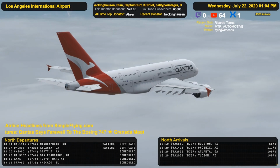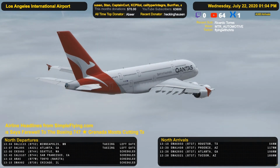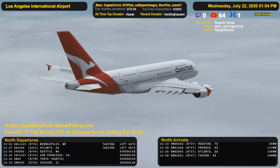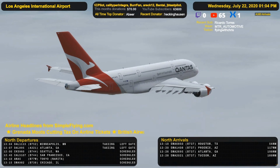4 Golf Golf, maintain 8,000, fly heading 180. 8,000, 180, heading 214 Golf Golf. Roger, JetBlue 1724, 2 for 5 restriction. Southwest 2078, contact LA Center, 119.905. 119.905, Southwest 2078. JetBlue 1724, SoCal departure, radar contact, climb via the SID, except maintain 15,000. Climb via the SID, except maintain 15,000, JetBlue 1724.